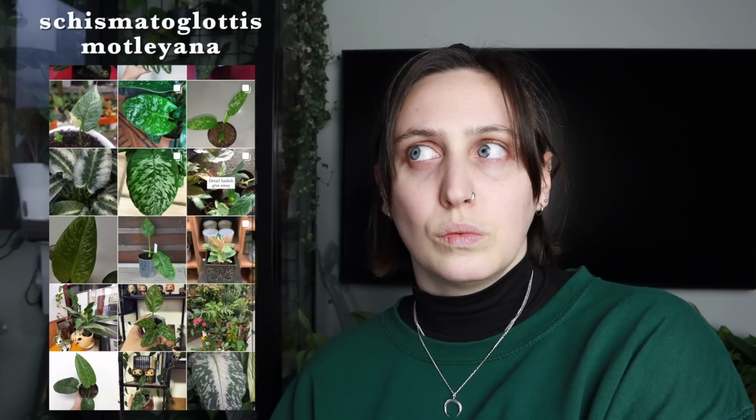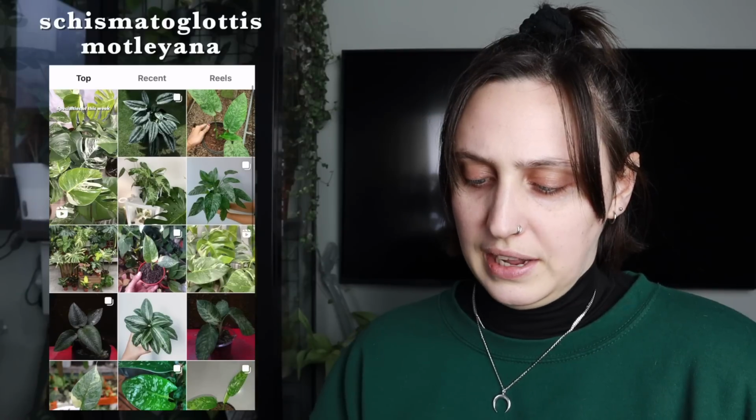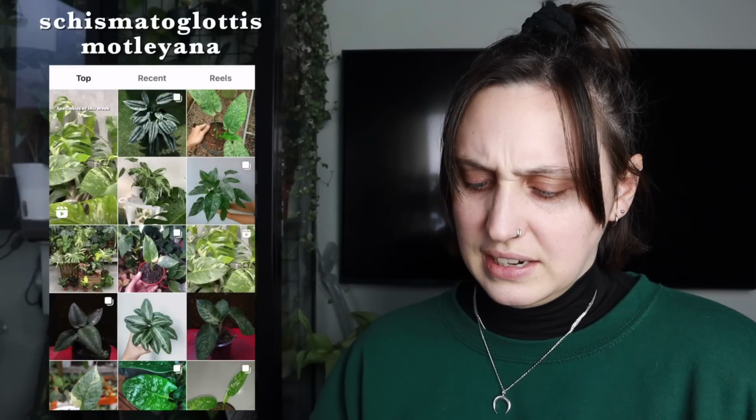These ones are a lot less common in shops. I haven't really seen them here in the UK. Not that I've seen a Schismatoglottis Wallichii in person in the UK. I mean, I've seen one in Claire's house because I know she has one, but not really. I haven't really seen them in shops, only online. These ones I've not even really seen online in the UK shops, so I don't know if it will come into style here, because the Wallichii has, but I'm not sure about the Motleyana, which I think is beautiful, and I would love to have a plant like this because it's camo-y.